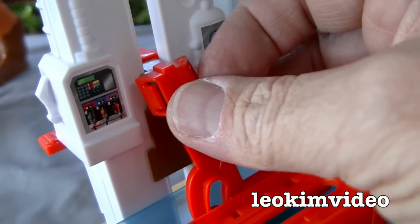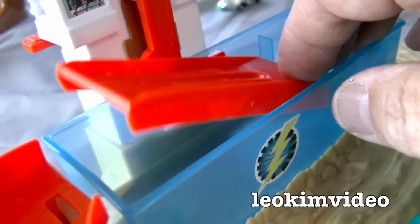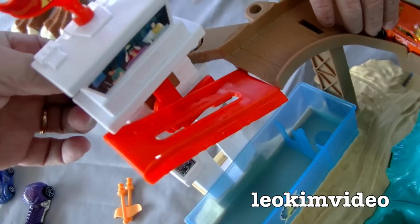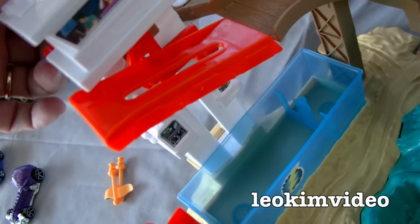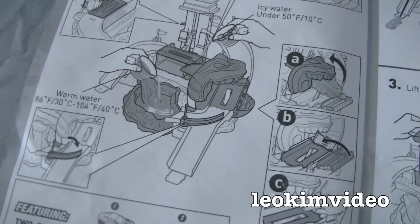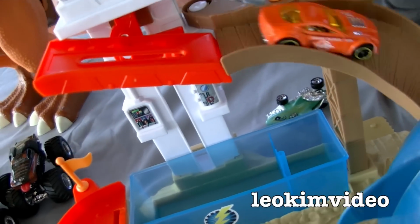And this elevator piece looks like a very important piece. It's like some sort of dunking thing. And it's got a lower position there, and you can bring it up to the top ramp. Lower, top, lower, top. Well, it's time to put the water in this set. I'm just working out where the icy water and the warm water goes. It looks like the icy water goes in that back tank there with some ice.